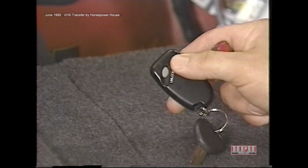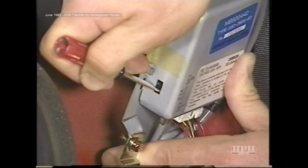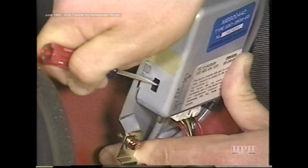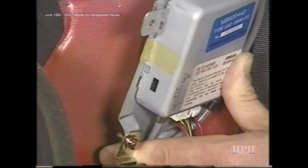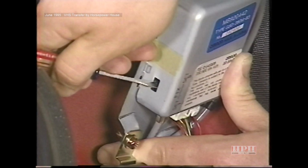Next, press any button on the transmitter. Now place the code programming switch in the fixed position. This is the operation mode. If a second transmitter is being programmed, repeat the procedure at the Set 2 position, being sure to switch the receiver to the fixed position when you're done.